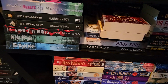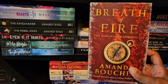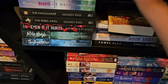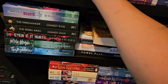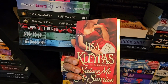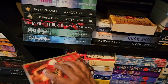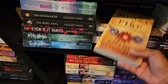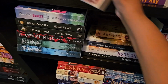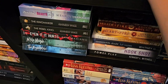She changed the covers, and they put them in a bigger size. I don't know what you call this size, but I got the regular books in this size, and that's what I'll read for the other books because I will reread those. I really enjoyed that series. I got them in a regular size like this, but I bought these for the covers. Heart of Fire, I love these covers. Breath of Fire. And A Promise of Fire.